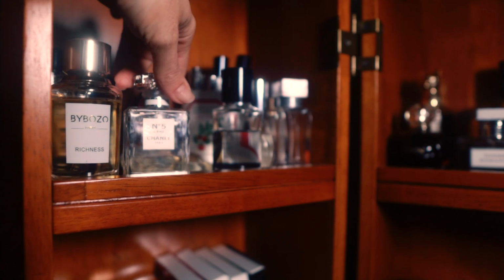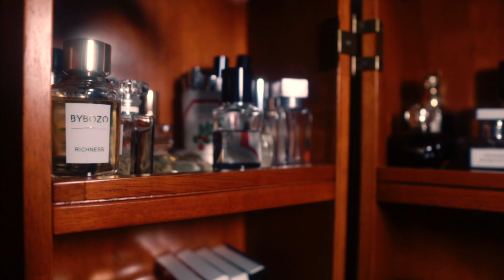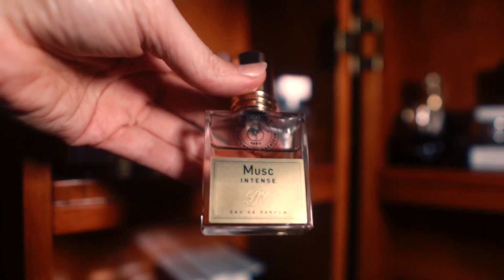Here we have Chanel No. 5 Low. Again, just one I've been loving wearing to the gym or to spin class. I put the Dia body lotion on and then I just maybe spritz one or two spritzes of that over the top. Musk Intense by Nikolai.